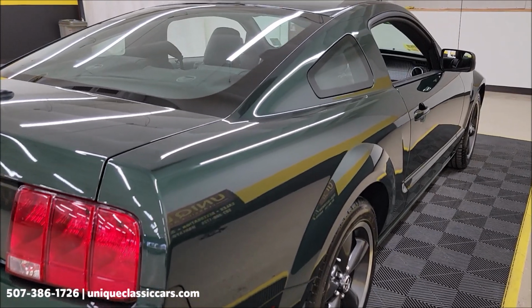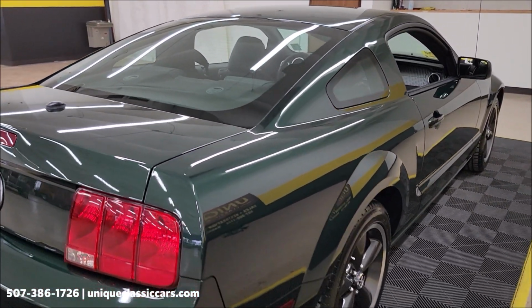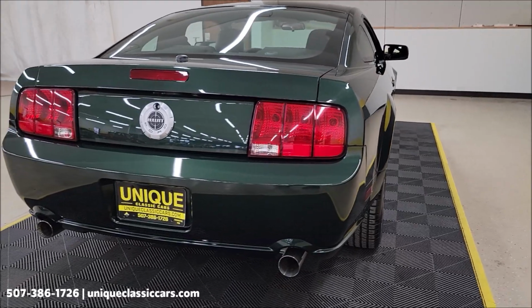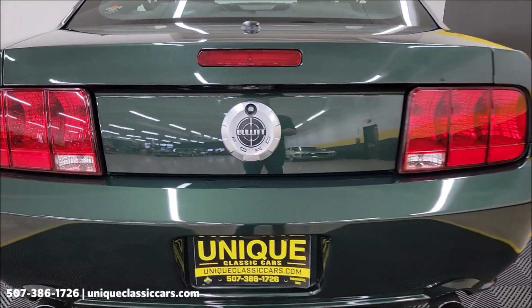Once again, this vehicle will come with a 3-month, 500-mile warranty protection plan that may be extendable up to 10 years. We can also assist with transportation. We do consider trades, and financing is available.